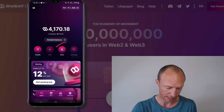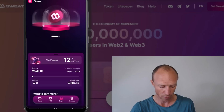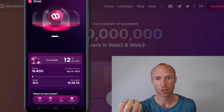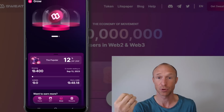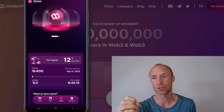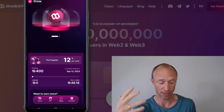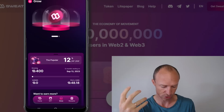You can see inside there's something called Grow, and you can also find that at the bottom. It takes you to the same page, and this is where you can stake, meaning that you basically lock your crypto. Many different cryptos offer that, and they usually give you interest for that because it's a way to support the whole ecosystem, and that can be a way to also make sure the price stays at a reasonable level and all these things.